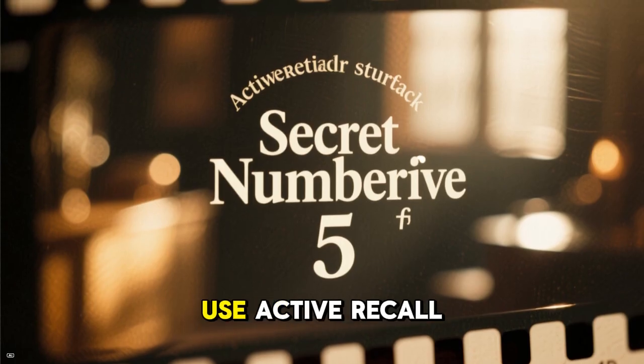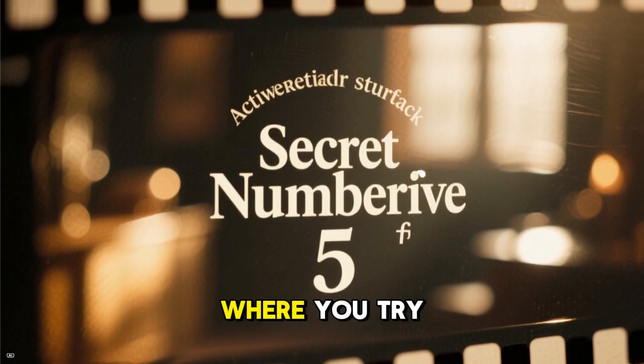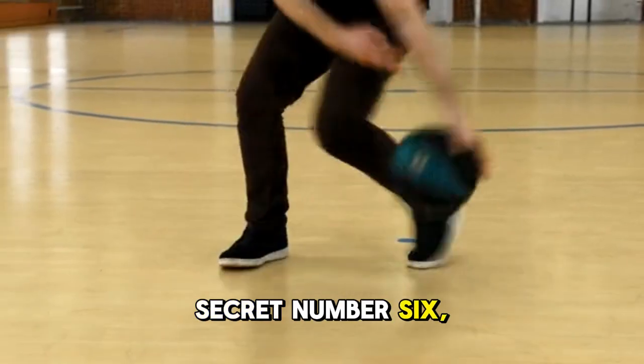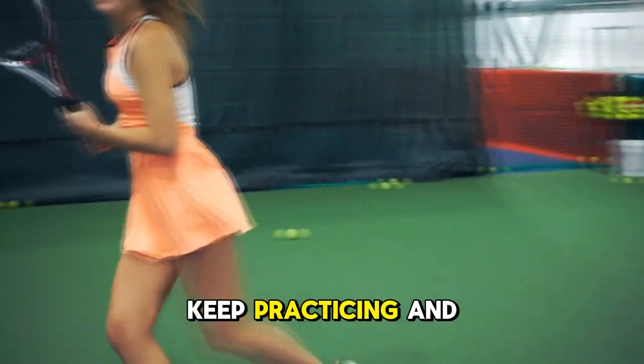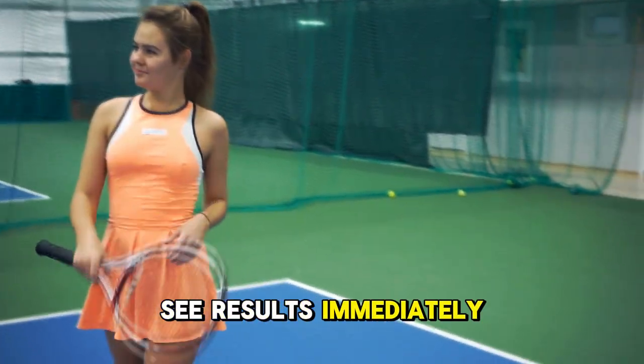Secret number 5, use active recall. Active recall is a study technique where you try to remember everything that you learned. Secret number 6, don't give up. Learning takes time and effort. Don't get discouraged if you don't see results immediately. Keep practicing and you will improve.